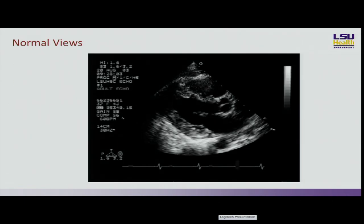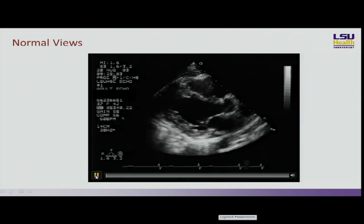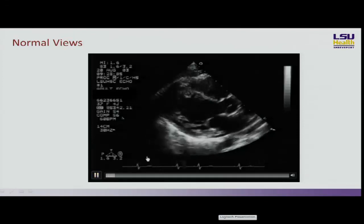So this is just, it's supposed to be a movie. See if it works. Yeah, we do have old technology, but this old technology is working.